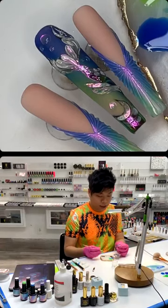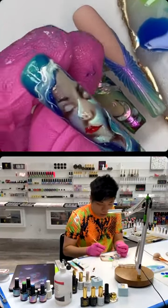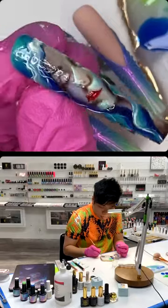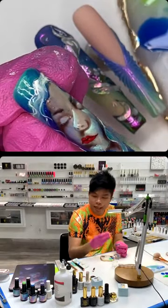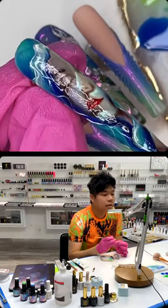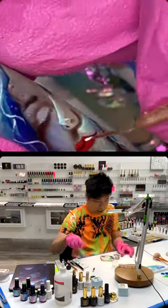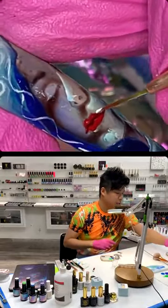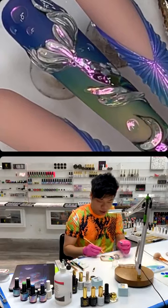What is your thought on tomorrow's design? I have no idea. Don't tell me if you even had an idea. I have no idea what I'm gonna do. So I'm gonna take a little white, go in here, and if you want, you can use a 7 millimeter. I'm gonna use a 7 millimeter for this.